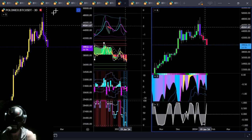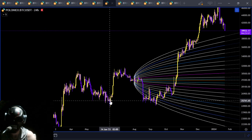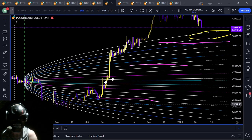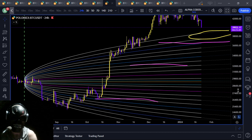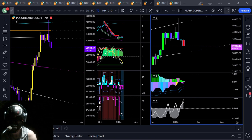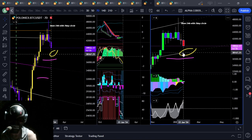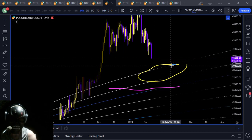We are going to throw this thing onto the 24-hour over here and we're going to go big. Okay, so what you can see here, sorry, I need to put these on, is that same circle on the weekly is the top side of the cone. All right, where's our weekly? I think it's the weekly. Bang on the money. All right, this region here is the top side of the weekly cone, which is this region here.